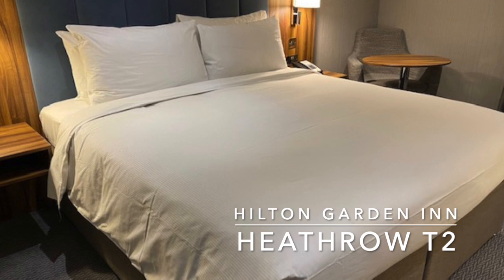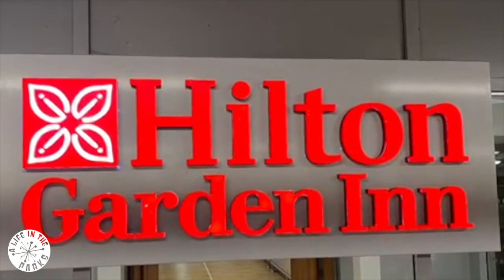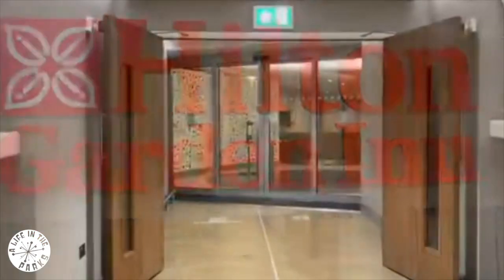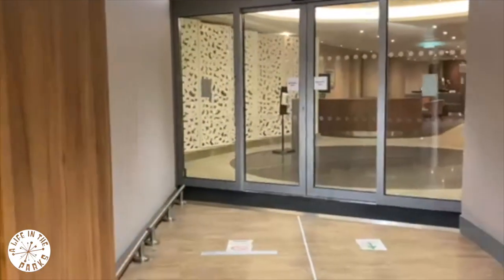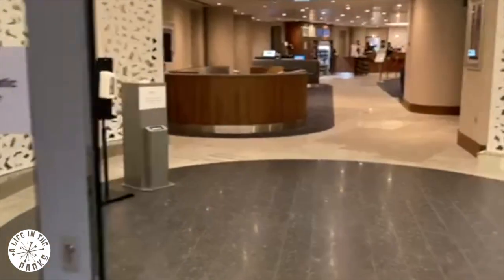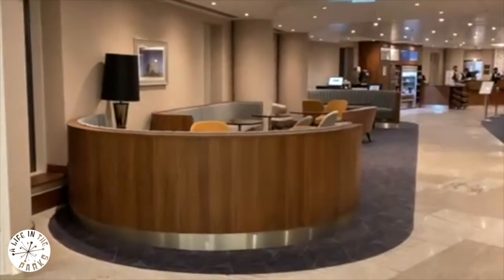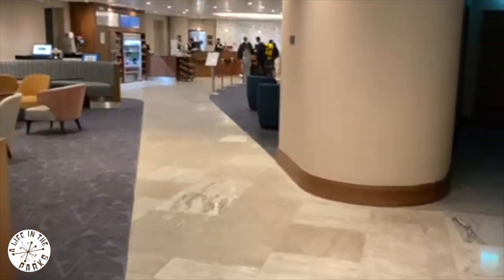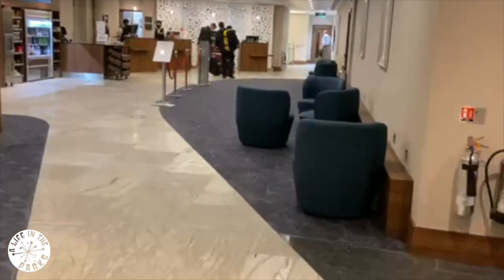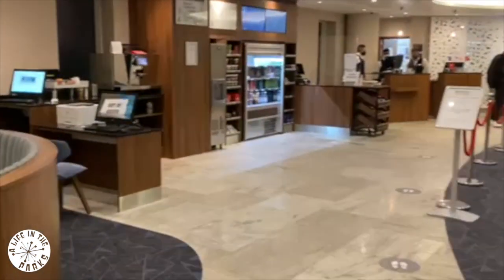Before our recent trip to Miami, we stayed at the Hilton Garden Inn at Heathrow Airport. The hotel is accessed from the short stay car park at Terminal 2. As we enter into the lobby, you can see that they were serving drinks and snacks on the left-hand side.